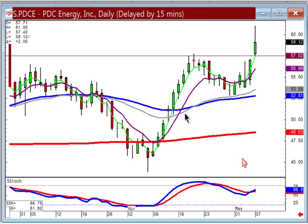Does all your selection you are talking about have minimum volume of 200,000? Yep. Before I even start my scans, they're already set up in a universe that has at least 200,000 shares a day. So some days maybe it's only 140, but the average over the last 90 days is 200,000.